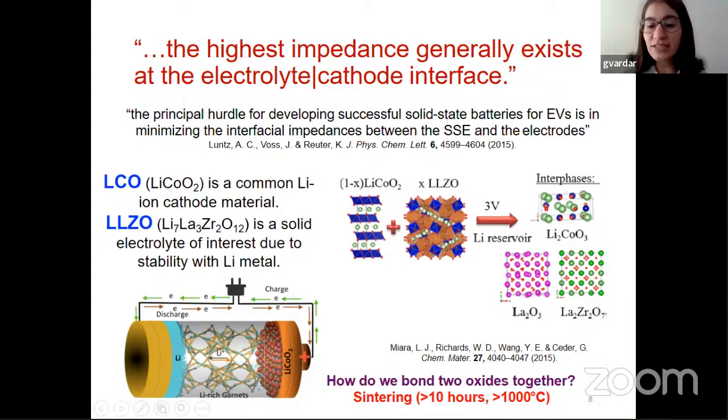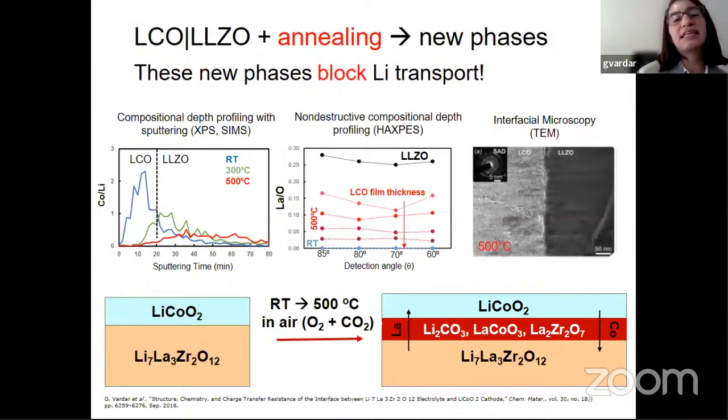So how do we bond these two oxides together? Another problem is that in order to bond two solids together, you need to sinter them, meaning heat them above 1000 degrees for over 10 hours. That's a really high energy process. Through my postdoc research, we found that if we put these two materials next to each other and bond them by sintering at high temperatures, a lot of secondary phases form, like lithium carbonate, lanthanum cobaltite, and lanthanum zirconate. These phases really stop the lithium from crossing over.